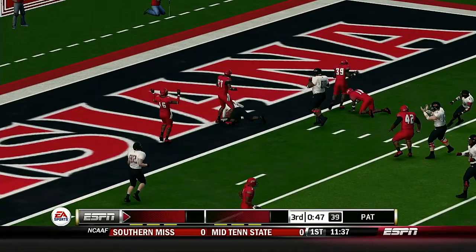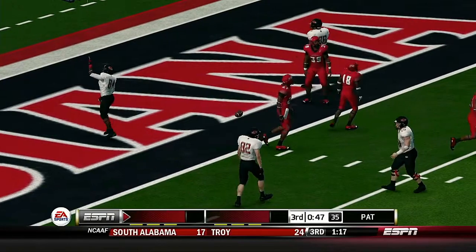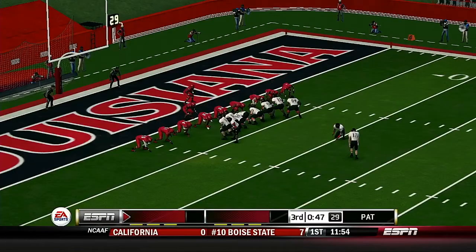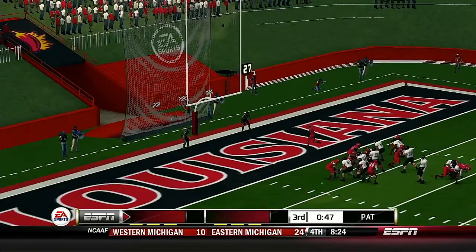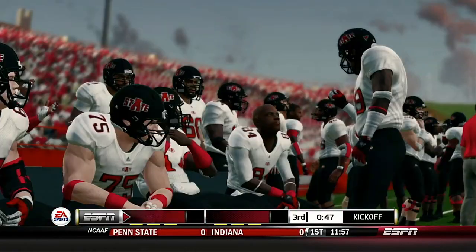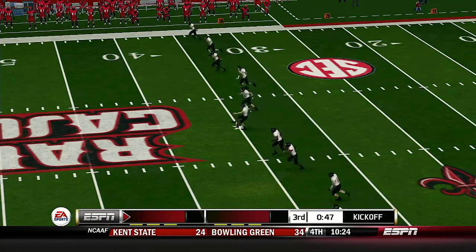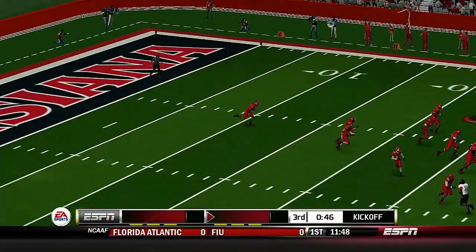Got his receiver, touchdown. Here's the extra point to draw within 3 points. And he adds the extra point. An 8-play, 65-yard drive, and they come away with a touchdown. Brad, I thought the offense did a really nice job of mixing up the play calling on that drive. I thought the defense was on its heels most of the drive because of the versatility of the offense.